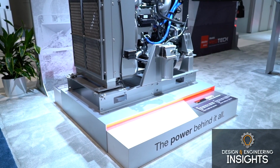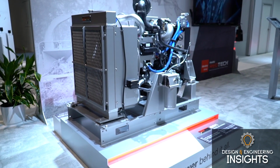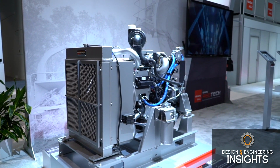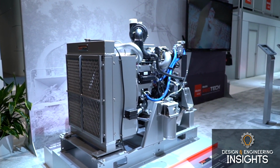Yeah, currently today it's strictly stationary type applications. There would be some additional development work that would be required for mobile applications. I know you guys touched on this a little bit before, but what is the benefit of offering a dual fuel engine of this or any other type, or what's the benefit of Isuzu's dual fuel engine compared to other similar ones on the market?